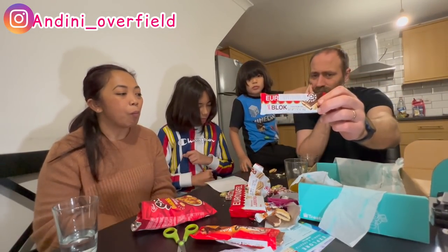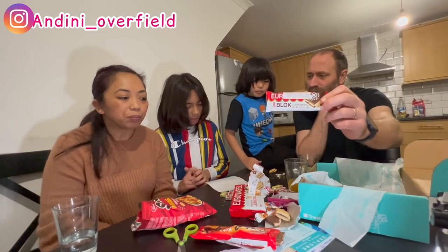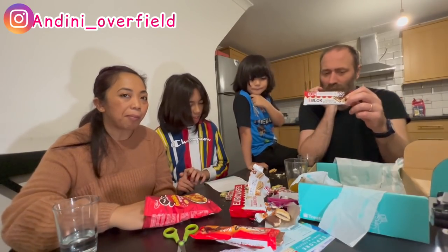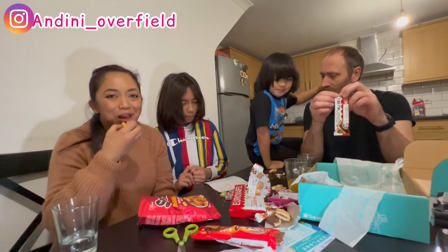Eurovaffel by Taco Vogue. Eurovaffel features two silky layers of chocolate cream filling and one luxurious layer of hazelnut cream filled, nestled between crunchy vanilla wafers. Ooh, it's the perfect treat to share with family and friends.